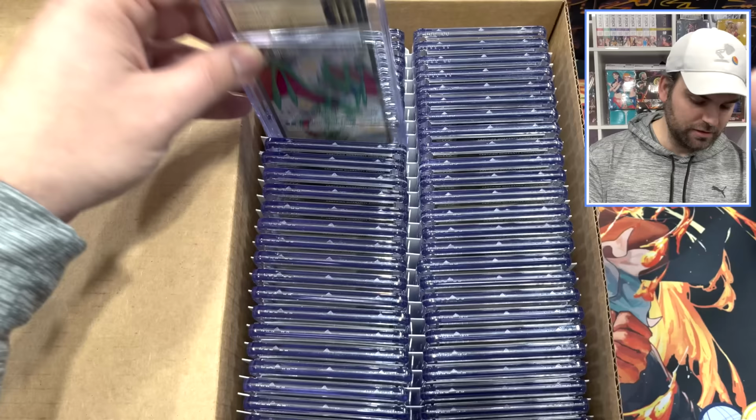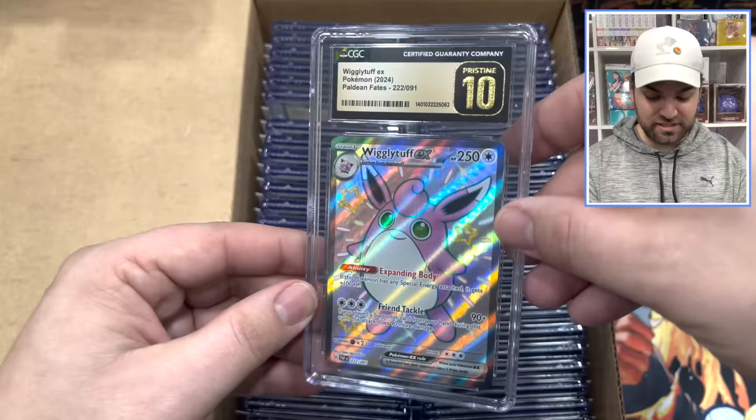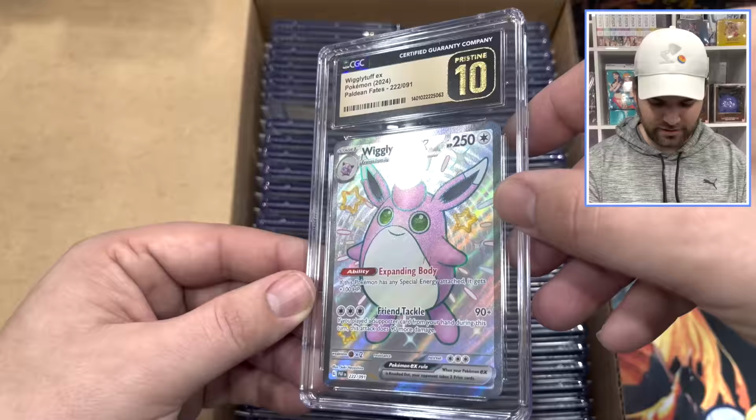He's a dragon, is he? Ooh, there's the Pristine Wigglytuff. It was there somewhere. We just had to look for it. We just had to look for it. Gorgeous. Pidgeot, there we go.